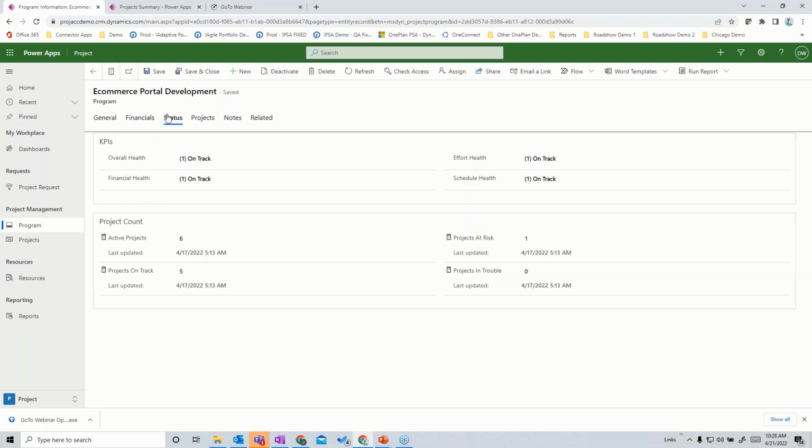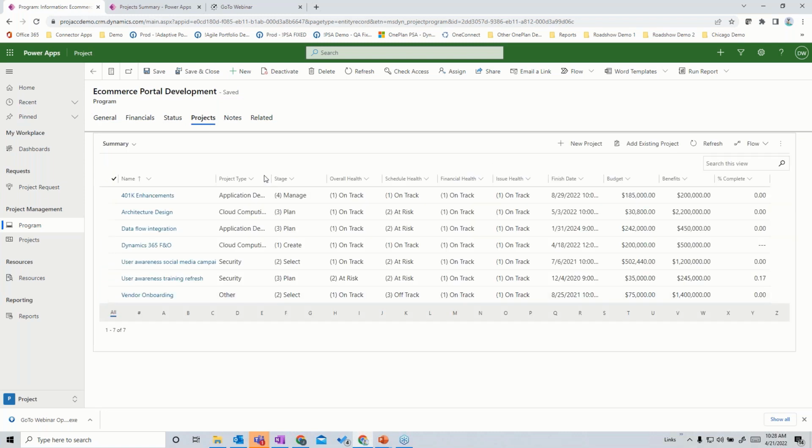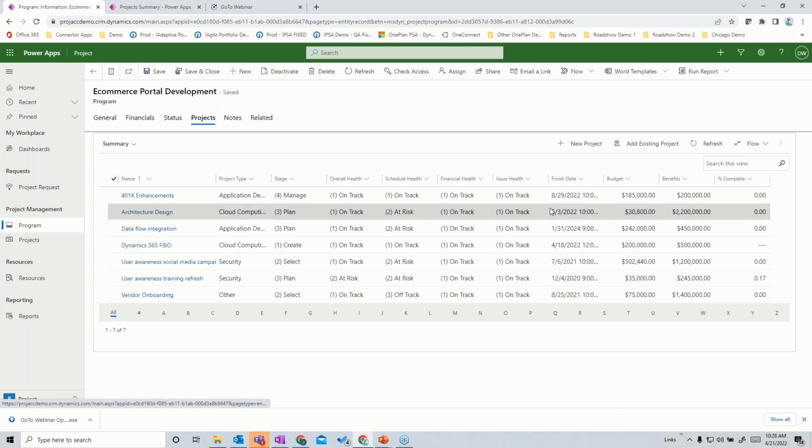I might look at status of the overall program, that is a multi-project view of that, and that would be based upon the projects that are members of this particular program. As you can see, I have a number of different projects that are feeding into this program, all of which have their own budgets and consuming costs and those types of things, and be able to track data here at a program level.